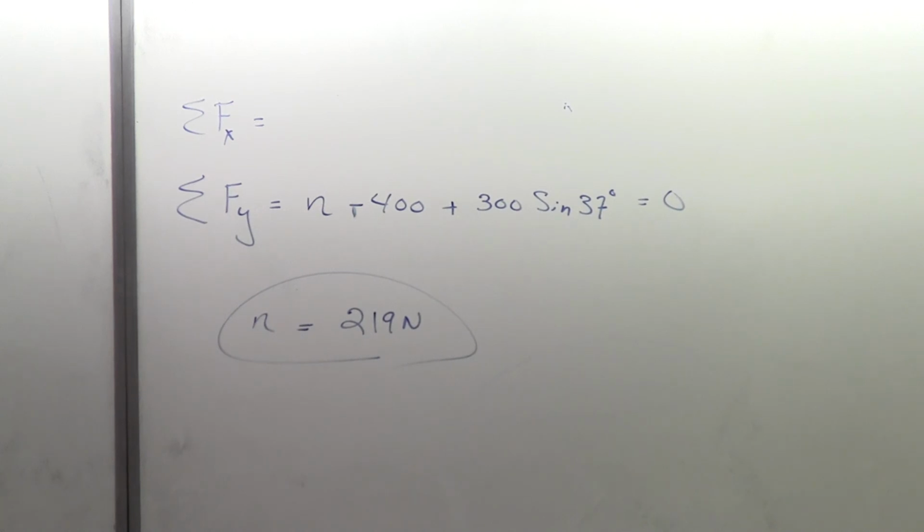Oh, is that what you mean? Yes, I'm sorry. Gotcha. That's a much simpler question. Yes, a much smaller value, much lower than 280 because we're pulling up more. So we've got a new normal force now that we're pulling it harder. But as we think about pulling it at different heights, it still stays at 219.